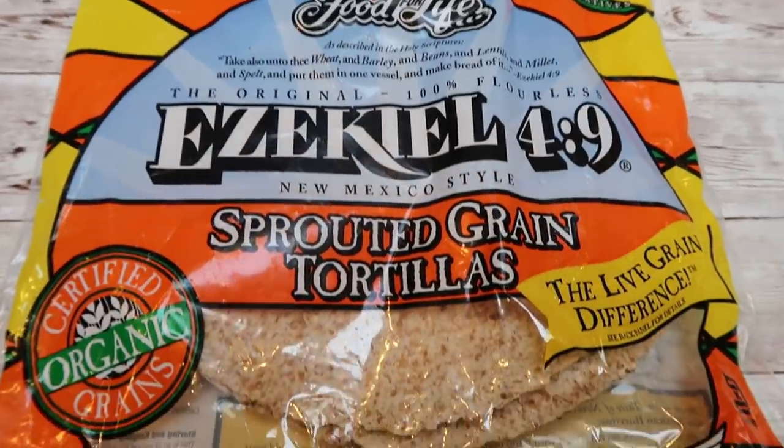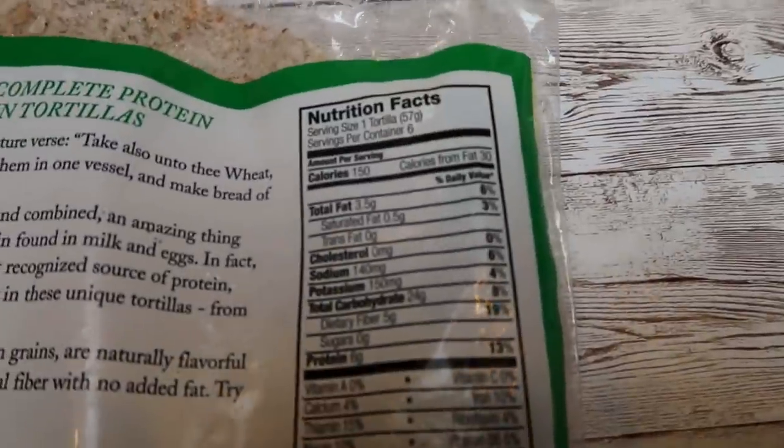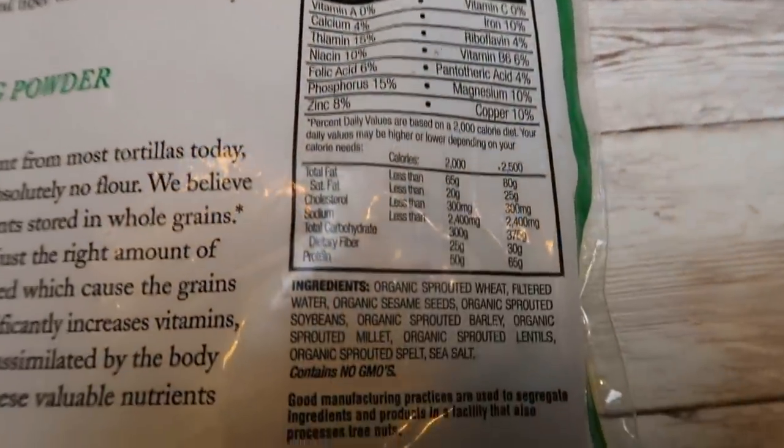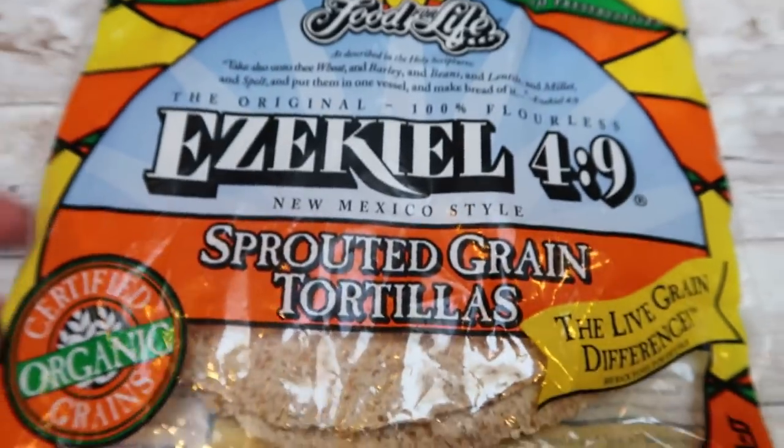An honorable mention is the Ezekiel tortillas. These are typically found in the freezer section, in the natural foods area. These are four smart points each, but again, the ingredients in these are stellar. So if you want a really good filling tortilla, the Ezekiel ones are also a great option.